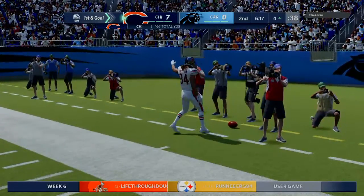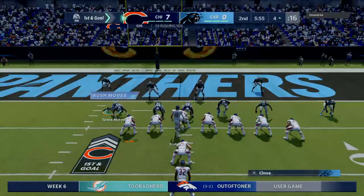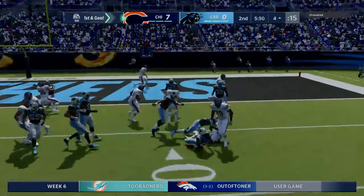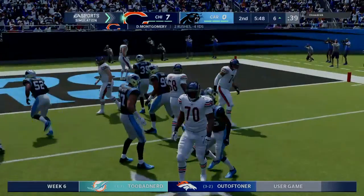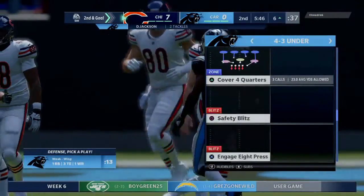This is a very impressive drive, especially when you consider where they started from to now be set up 1st and goal. Yeah, and some nice running right there. That's what got them the first down. But at this point, I suggest open up your playbook. You can call just about what you want. That's going to go as a loss of a yard, and it'll be 2nd down.